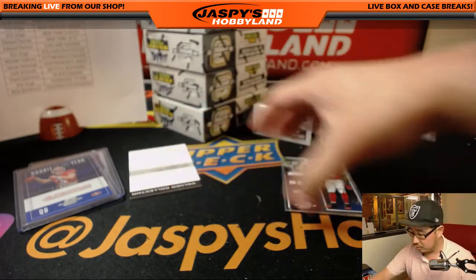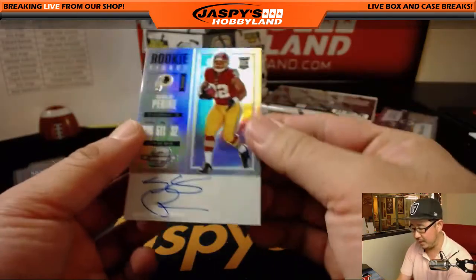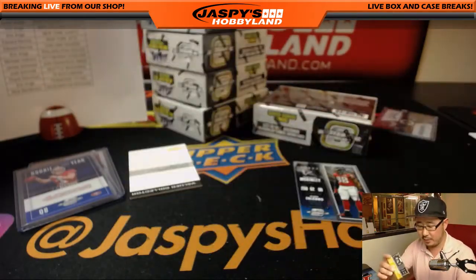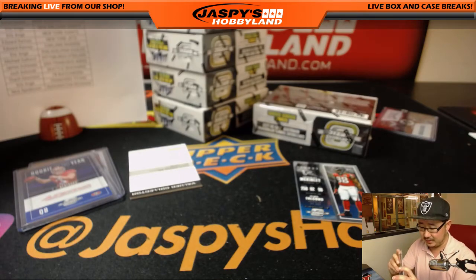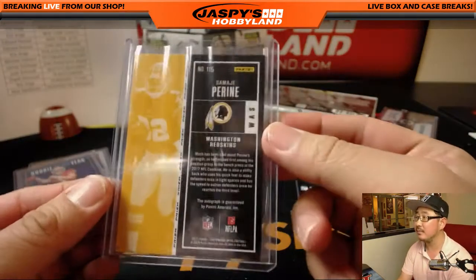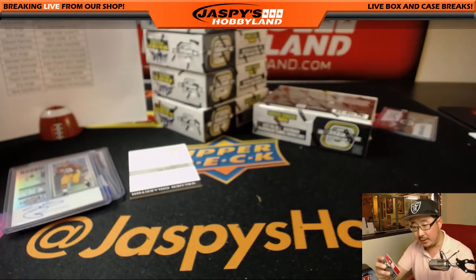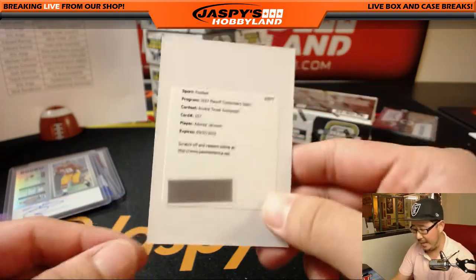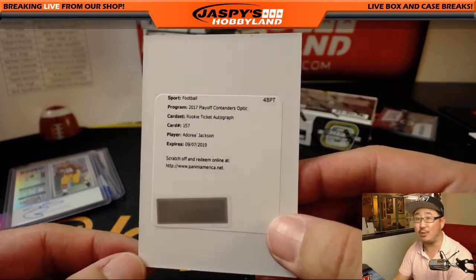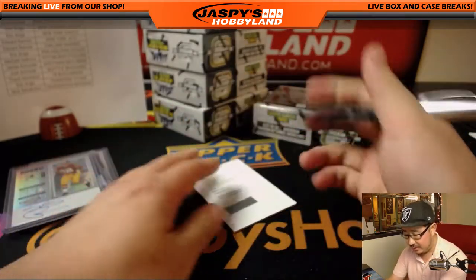Ooh, redemption. Let's look at the on-card auto. It's going to be Samaj Perine. Rookie ticket auto, Samaj Perine. Going to Nick Sanderson and the Redskins. Hack McKinley right here for Josh and the Falcons. And the redemption is, bam, Adoree Jackson, rookie ticket autograph for the Titans. Goes to Eric.